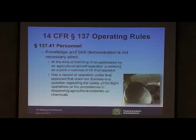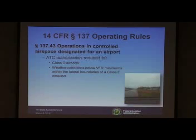3741, personnel knowledge and skill demonstration is not necessary when, okay, and I got to read this because I got to get it right. At the time of the filing of an application, an agricultural aircraft operator is working as a pilot in command for that operator. I'll let you study that if you would like to, because it's easier sometimes to just read it and say this is what it is. So basically, if there's a procedural process during certification, it's going to depend on how your knowledge and skills are required.